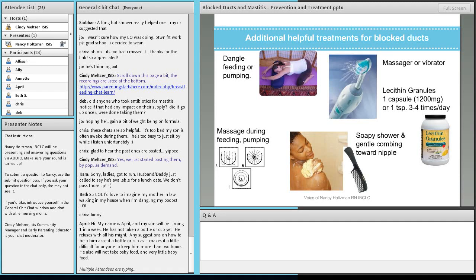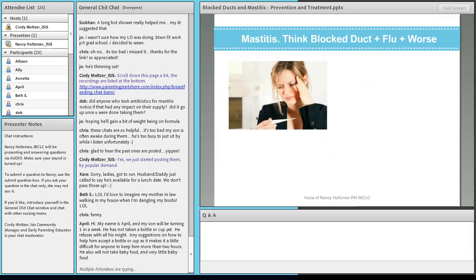Okay. Now, what if your blocked duct doesn't really seem to be getting any better, and then, in fact, you feel like you're also coming down with the flu at the same time, like the perfect storm? There's a quote that says, fever or flu symptoms in a lactating woman, you should assume mastitis until otherwise proven that it's not. So essentially, even if your breast doesn't hurt, and you come down with fever, you feel like you've been run over by a train, you're nauseous. All of a sudden, you go from feeling pretty fine to feeling like you're getting sick to feeling like you just want to die. Even if your breast doesn't hurt, I bet in 6 hours it will.